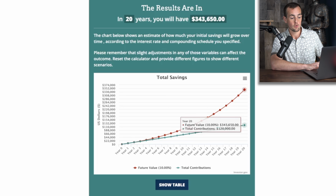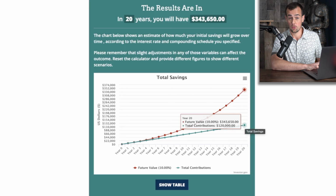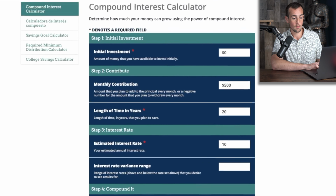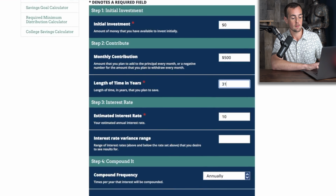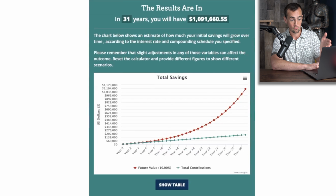If we take a look here, your total contributions would be 120,000, and the value is about 343,000, which means you've made about 220,000 in capital gains from the market. But you want to become a millionaire with this strategy, and the crazy thing is it only takes an additional 11 years to hit that mark with this example here. So if we scroll up here and push out to the 31-year mark and then click on the calculate button once again, you would have a portfolio worth about 1.09 million.